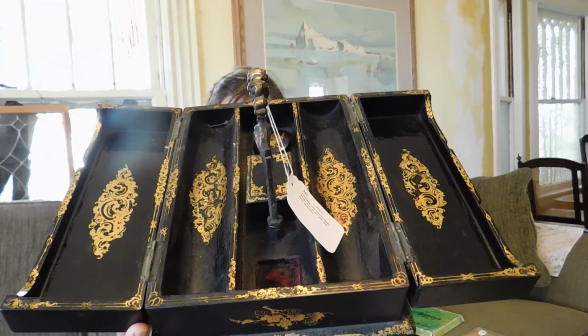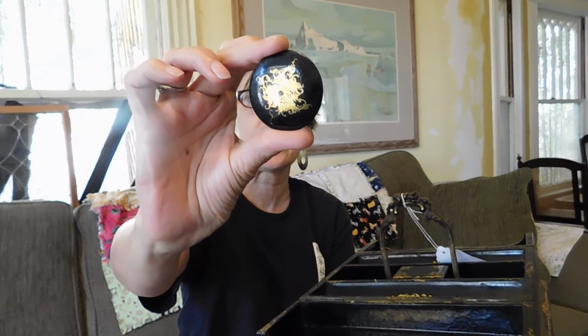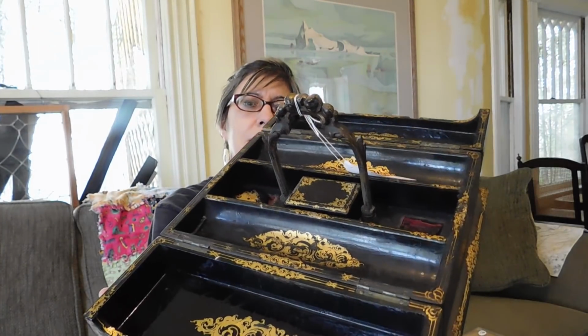I'll show you that's the inside. It's got the gold gilding, and these are all places for your pens. This, I believe, was the top to an inkwell. The inkwell's not there anymore. And there's a little box in the center, maybe for stamps. I'm not sure, but isn't it cute? I just love stuff like this.